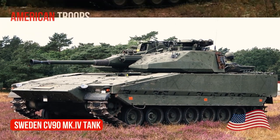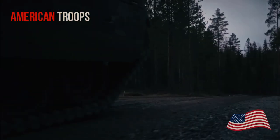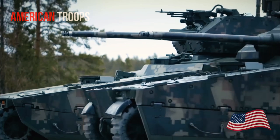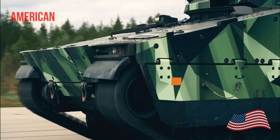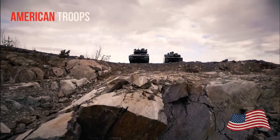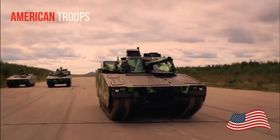Sweden CV90 MKIV Tank. The BAE Hägglunds CV90 MKIV is the latest version of the venerable Swedish Combat Vehicle 90 IFV, the production of which goes back all the way to the early 1990s. After its 1993 service entry, the CV90 platform underwent an evolution process consisting of several major iterations and is currently in service in Sweden, Norway, Denmark, Estonia, Switzerland, the Netherlands, and Finland, with roughly 1,300 vehicles of multiple variants built.